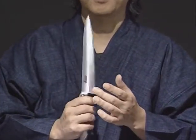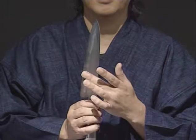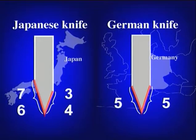Most knives need sharpening on the top side and back side. This is the top side of the knife, and this is the back side. But unlike German knives, Japanese knives are not sharpened evenly on both sides. In the example on the left, the Japanese knife is sharpened with 6 or 7 strokes on the top side and 3 or 4 strokes on the back side. The German knife, in the right example, is sharpened with 5 strokes on both sides. I recommend the ratio on the left when sharpening a Japanese knife.